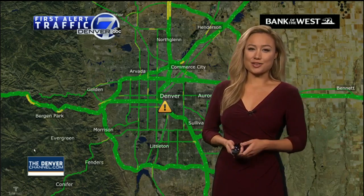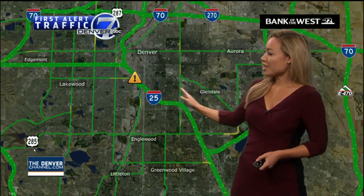So take a look at the map. We have a couple things to talk about. For the most part, we're in the green. Not a lot of heavy traffic as of right now at 5:04 in the morning, but this 3-car crash is at Alameda and Tejon. No injuries reported from this as of right now. Out to the airport, we're looking at a smooth drive, and the train to the plane is running just fine this morning, you guys.